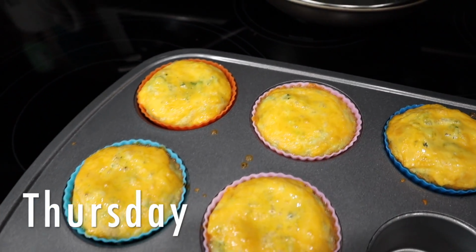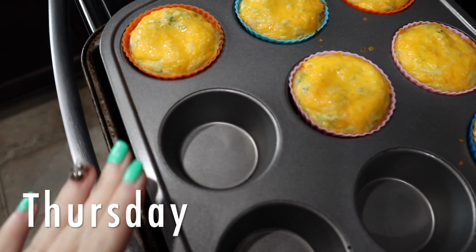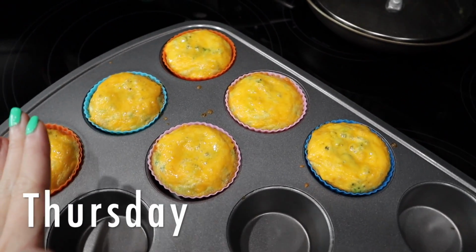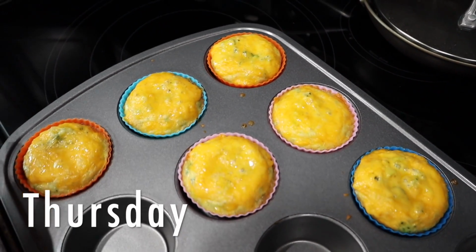15 minutes and this is what they look like. I'm going to let them hang out in this hot pan because they're going to continue to cook just a little bit more so the centers are fully done, but they smell flippin' amazing. I cannot wait to try them and add them with the rest of our goodies for breakfast this morning.